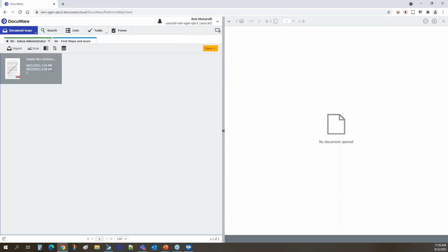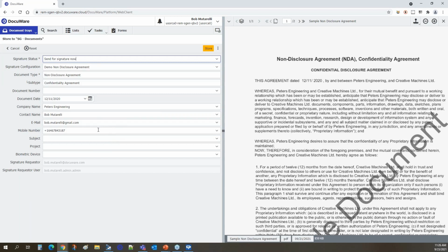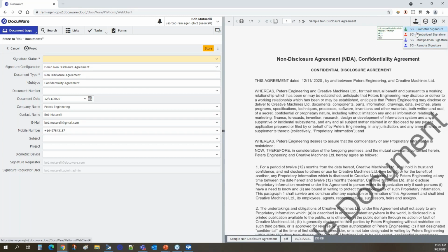That means if I were to submit this document for signature and store it in my electronic file cabinet, I can choose whether I want it to be signed right away, submit it for signature now, or send it for signature later, which means I would store the document electronically in my file cabinet and then utilize a stamp in order to initiate one of the available signature types. But I'm going to say let's send it for signature now, use the signature configuration demo non-disclosure agreement.